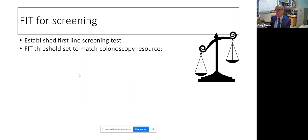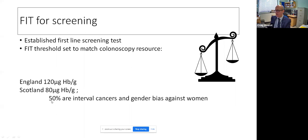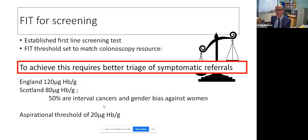And how much blood do you need to have in the stool to qualify for screening colonoscopy? Well, you can set that to match the available resource. In England, the concentration required for positive tests in the screening program is 120 micrograms per gram. In Scotland, it's 80. But we recognise even at that threshold, we're going to miss about 50% of the cancers in participants. So there are some issues in the screening program with an aspirational threshold to push that down. But to do that, we need to make sure that we're triaging our symptomatic referrals more appropriately.